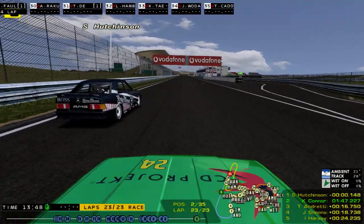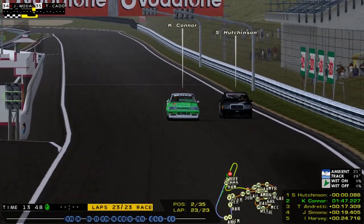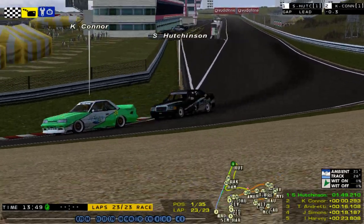He pulls to the inside, but I think he pulled out too late. I know. He's gonna get him. He's gonna get him. He's gonna get him. Hutchinson wins. Hutchinson wins.